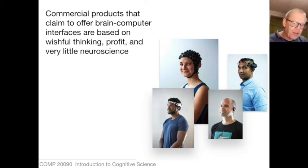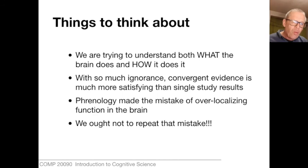I hope we've done enough to illustrate both the enormous potential but also the challenges and the difficulties of neuroscience. We're trying simultaneously to figure out what the brain does and how it does it. We do not yet have a fully agreed conceptual grasp of what the brain does, so we don't know the stance we should take as we approach it. Where ignorance is so plentiful, it's much more satisfying to have convergent evidence from different kinds of studies.